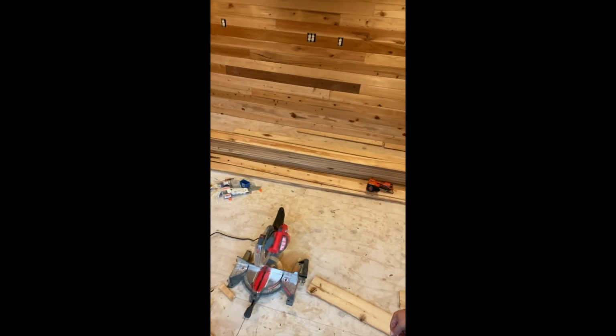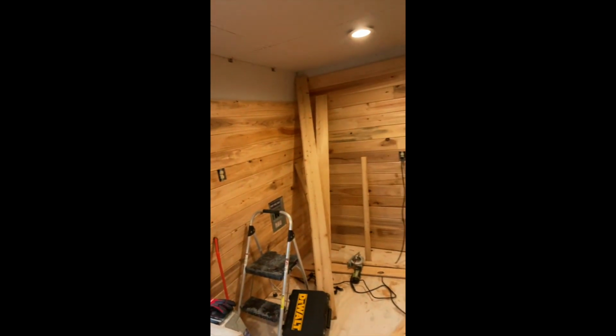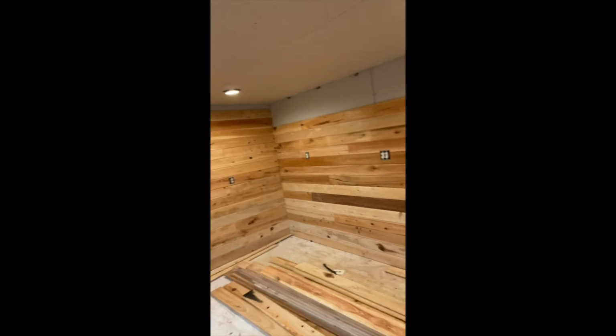So it's another cold, wet one today outside, blah. But I luckily thought ahead and moved some wood in here last night, and also this morning before it started raining. So I started over here by the door. I've worked my way around to that wall. And now I'm on this wall. I'm almost finished with that one. So it is coming along.